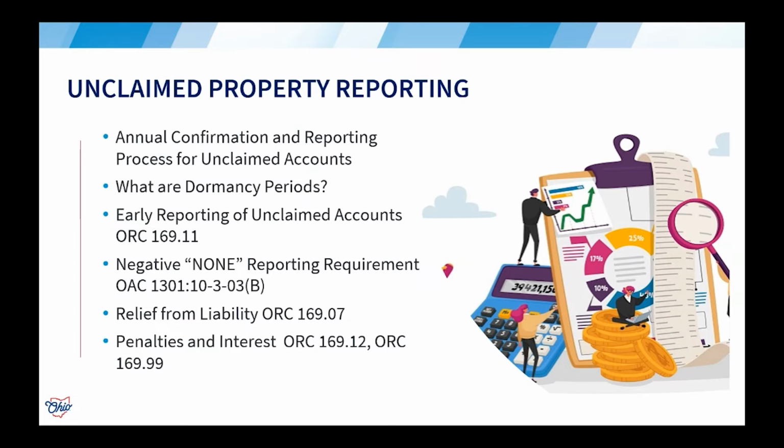So just some basics for reporting. All businesses, companies, entities that are located in Ohio or do business in Ohio are required to report to the Ohio Division of Unclaimed Funds annually. Even if you don't have any unclaimed funds to report, you are required to file what we call a negative or a none report. And we'll be giving you more information about that. The only exceptions to that are 501(c)(3) hospitals and political subdivisions. So the reporting process is a 4-step process.